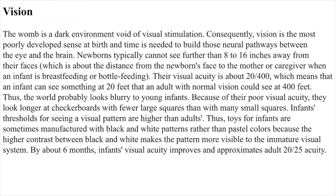Newborns typically cannot see further than 8 to 16 inches away from their faces, which is about the distance from the newborn's face to the mother or caregiver when an infant is breastfeeding or bottle feeding. Their visual acuity is about 20/400, which means that an infant can see something at 20 feet that an adult with normal vision could see at 400 feet. Thus, the world probably looks blurry to young infants.